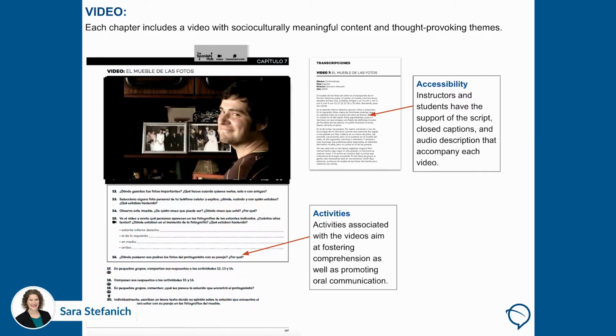So as you can see, the video introduces and reinforces vocab. Chapter 4, we're working with some family terms here. And also, it provides socioculturally meaningful content. We have previewing and post-viewing activities included, as well as the transcripts for the video and the closed caption subtitles.